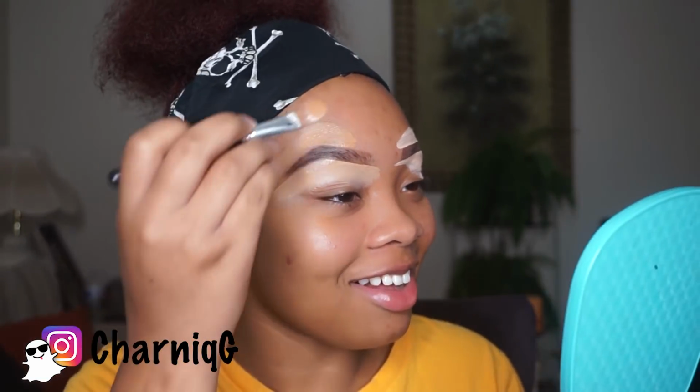Arch part my eyebrow like that so it can be easier to draw. Look at that. Look at that perfect brow. This highlighted brow is not cute. Stop using the same shade for the top and bottom. Y'all should know better by now.